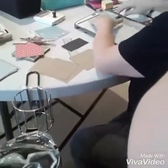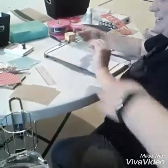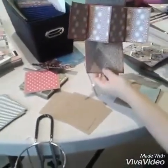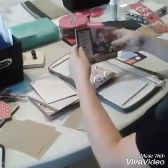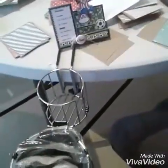Who's cutting all the little pieces to go on it? So these are all the parts that you've already made. Can you show your parts? Nice. Excellent.